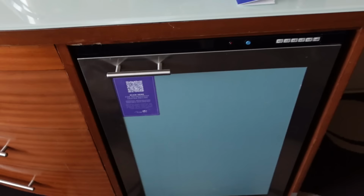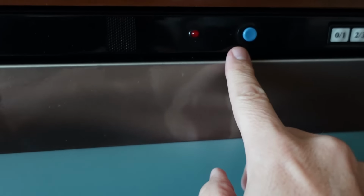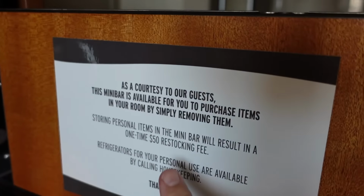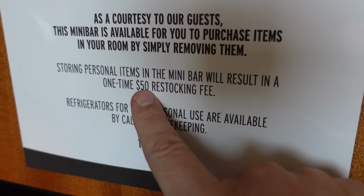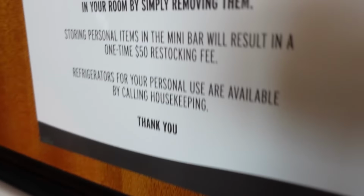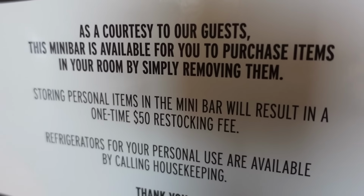$18 water, anyone? Let's take a look at this mini fridge here. Mysterious buttons, I have no idea what they do. Well, there's no room for your stuff. None. In fact, there's even a sign saying if you put your stuff in there, they're gonna charge you 50 bucks. It all looks very overpriced and delicious, but I'm not gonna use this. Lover's kit. They're well stocked, but I'm not because my stuff has to stay out of there.